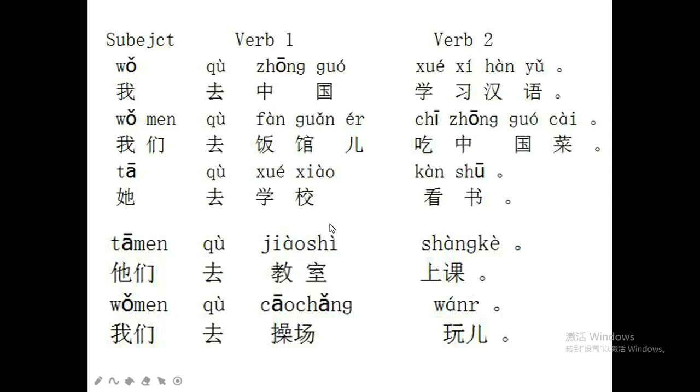Remember that. And let's practice another sentence pattern. So we have verb 1 and then we have verb 2. We can put two verbs into one sentence. So 我去中国. I'm going to China to study Chinese language. 我去中国学习汉语. We don't have to use "to." That word is not existing here. 我去中国学习汉语. So Chinese grammar very simple.